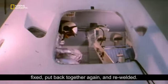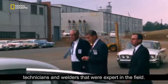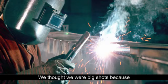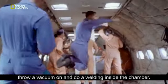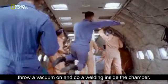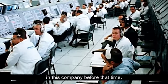So we had some pretty experienced engineers that designed those kinds of joints, and more than that, we had technicians and welders that were expert in the field. We thought we were big shots because we were using electron beam welding, and that was a really expensive process. It required very complex, expensive machinery to do that. You weld in a vacuum, basically, so you have to have a big chamber that you could pull a vacuum on and do the welding inside the chamber. They invested a lot of money in the program to develop the facilities and the hardware to do the job. I don't think we had any of that in this company before that time.